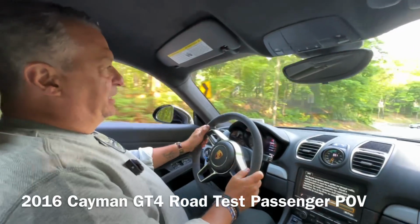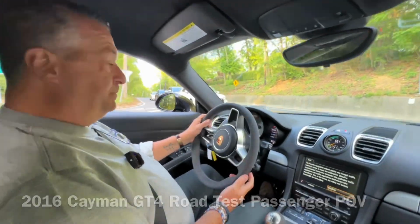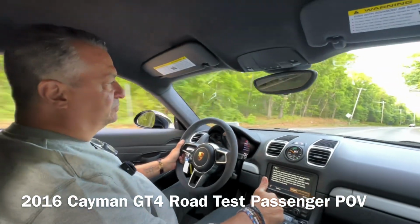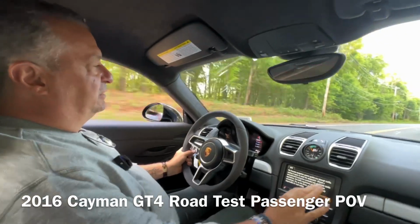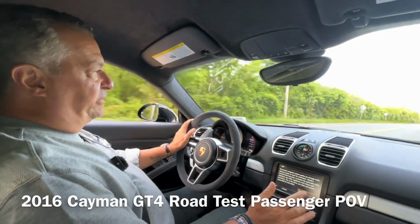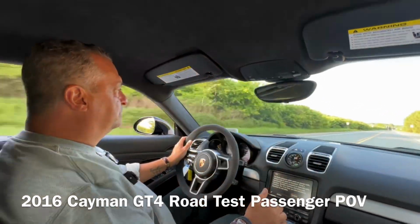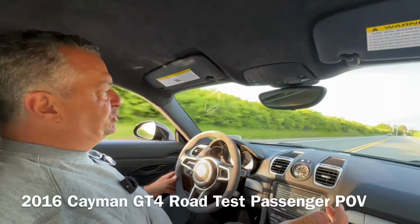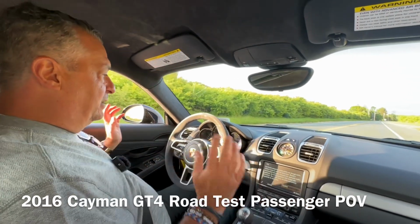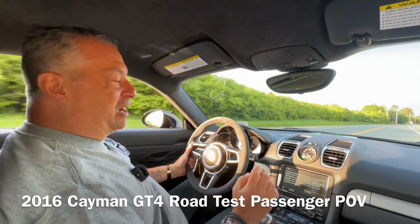Hope you enjoyed the flybys. We're now on the farm road, where we'll get on in a little bit. Second gear, third, fourth, fifth, sixth, and third. Exceptional brakes, exceptional stopping power, exceptional everything. It is just a wonderful driver's car.